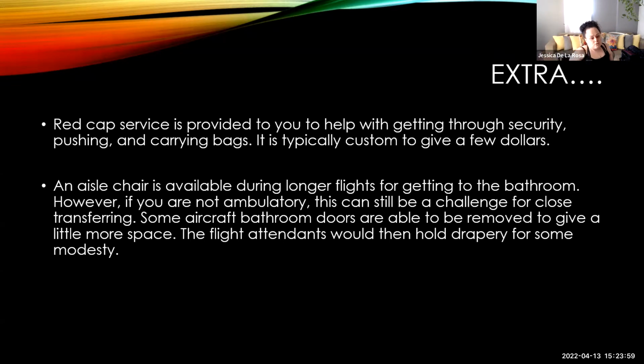An aisle chair is available during longer flights to get to the bathroom. However, if you're not ambulatory, this can still be a challenge for anyone who needs any type of close transferring, such as myself, because they're small, and aircraft bathroom doors are able to be removed to give you a little bit more space. And the flight attendants in the past have held up a piece of drapery or something to give me some type of modesty, but don't fart because everybody's going to hear it.